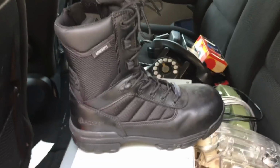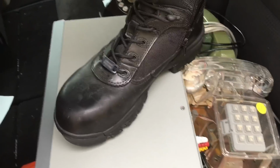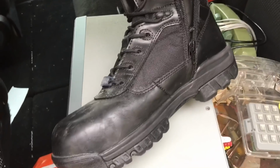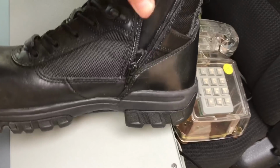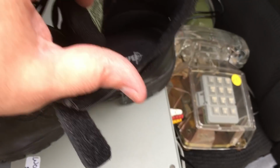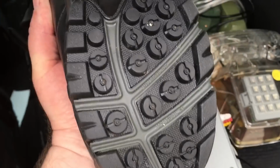All right, I have a pair of Bates boots. I think these are like women's boots, or they're small men's boots. These are like a combat boot. Pretty high end. Got the little zip up sides and stuff. They're pretty nice. Look, almost no wear. I paid $3 for these. They're nice. They're really cool. Look at the soles. Lots of wear left in these, so I don't know what I'll get for that.